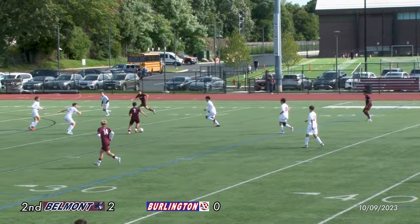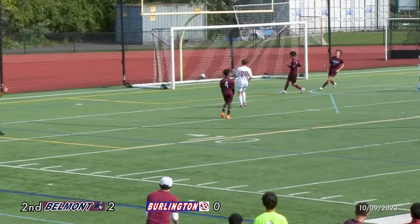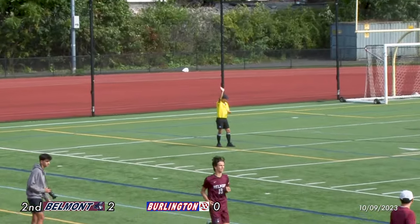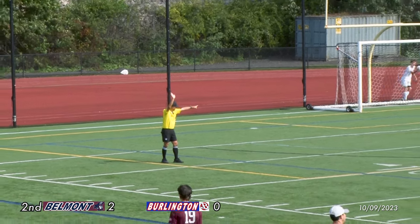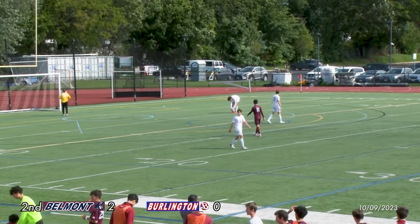Burlington feeling frustrated here. You're seeing these fouls kind of pile up. And another offsides call on Belmont. That is two offsides calls from two goals from Alex Cook. Oh my God. It's clearly something Belmont has to work on.